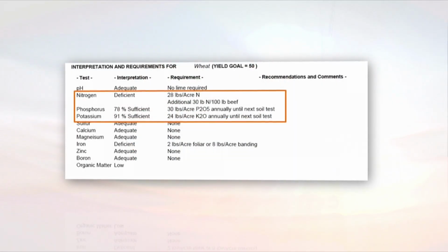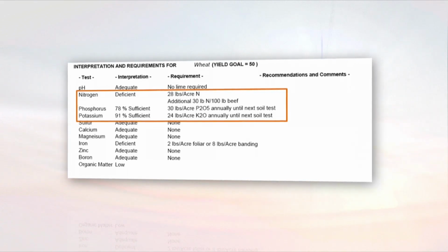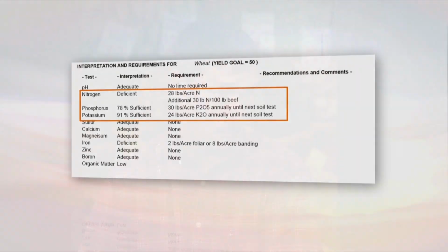Now you said your soils are rich in potassium, but the results suggested that you should add 24 pounds of potassium per acre. So this is one of those individual farms that's the exception to the rule in our area. And yes, we would add a little bit of potassium to that farm prior to planting.